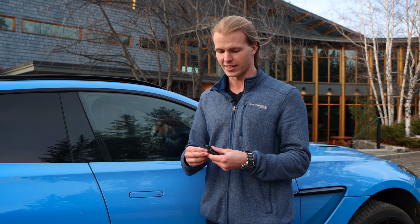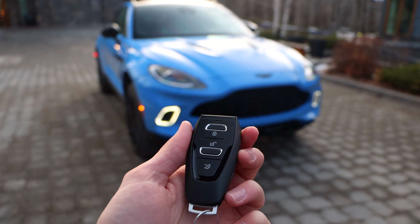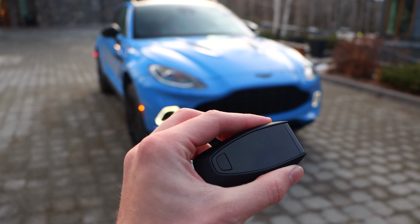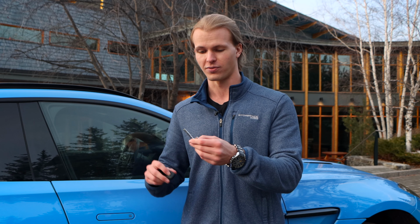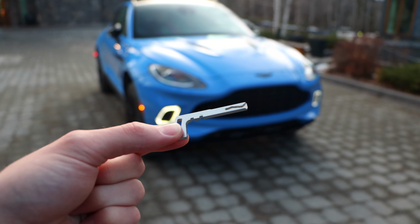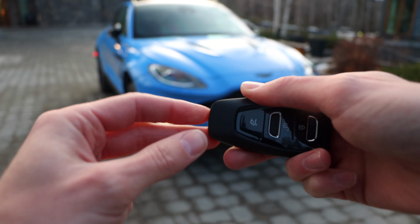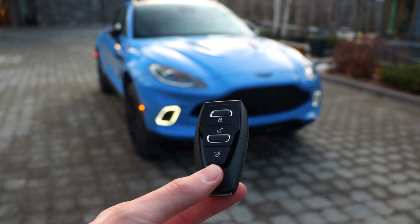But I want to touch on the key fob. It, of course, is your normal key fob with lock, unlock, and to open the back. But if you flip it over, there's a little button, and inside, you'll find this spare key. Now, if you want to use this, open up the handle, and you'll find the slot to use it. But lastly, if you don't want your key fob attached to anything, you can also push it all the way in.